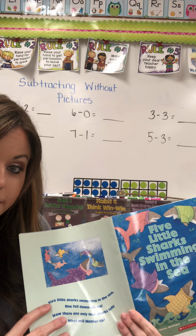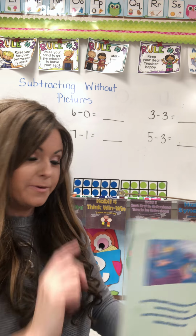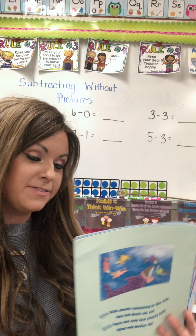Now if we had 4 minus, we're taking away 1, we're getting smaller. How many do we have left?